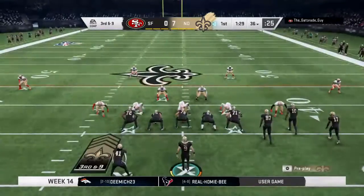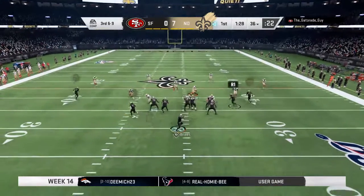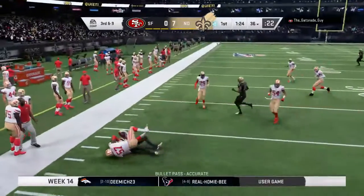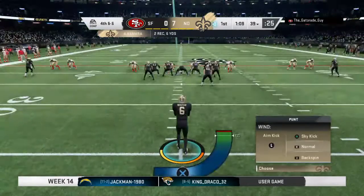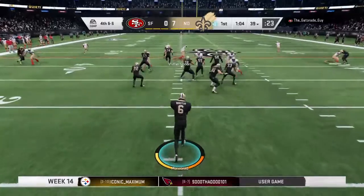After an incomplete pass on 2nd down, that'll leave him trying to convert on 3rd and 9. Breeze now to throw. That's to his running back. It's Alvin Kamara. And he'll go down to the ground at the 39, and obviously that's well short of the first. Give him 3 on the play, and it'll be 4th down.